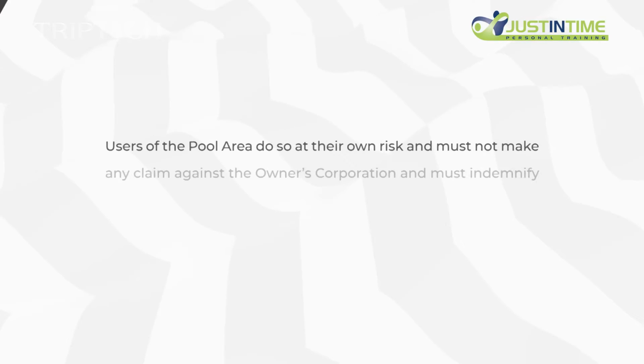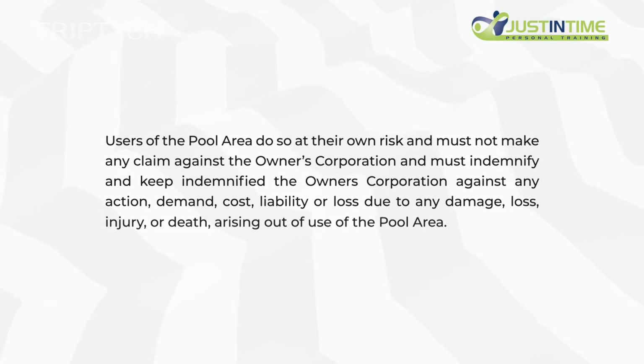Stay tuned now for an overview on how to use all of this fantastic Technogym equipment and how to perform exercises safely. Users of the pool area do so at their own risk and must not make any claim against the owner's corporation and must indemnify and keep indemnified the owner's corporation against any action, demand, cost, liability or loss due to any damage, loss, injury or death arising out of use of the pool area.